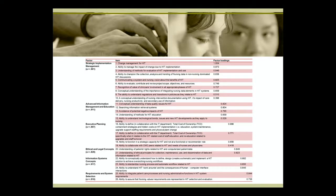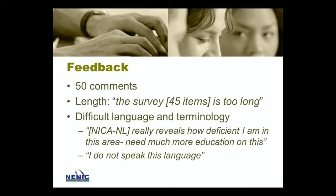We have a total of 26 items. We also got some feedback after the survey, where we asked them to report what they think about this survey. They said 45 items is too long, so we were right, it's too long. That's why we needed to cut it, and we scaled it down to 26 items. They still see some difficult language and terminology. When we did the survey, we gave them a choice to say don't understand. Because we have this rigorous process, there are not many don't understand items selected. If they select don't understand, we treat it as a missing value, so they won't have to guess 1 to 5.